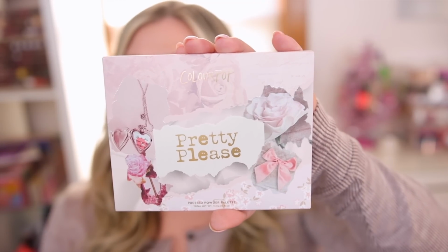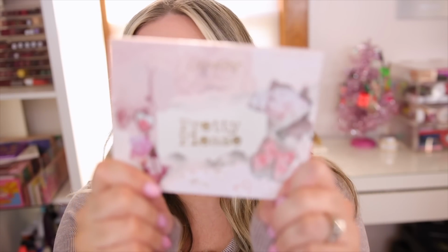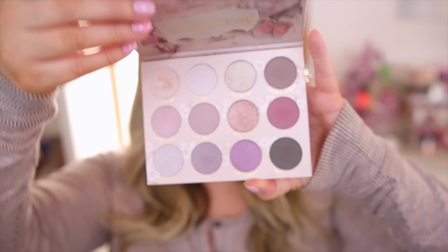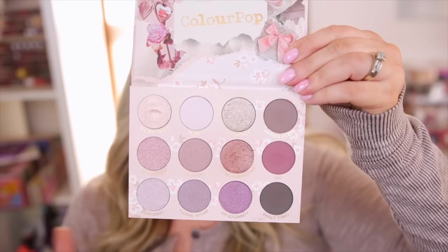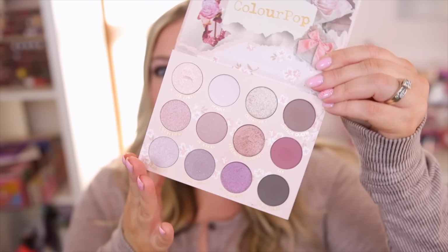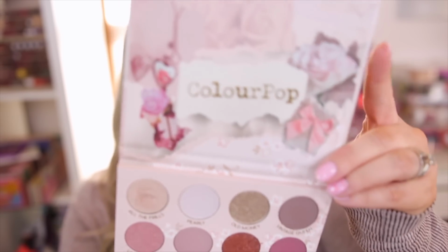Anyways, first things first, we have the Pretty Please eyeshadow palette in the collection. Here is the packaging. It is so beautiful, very soft and romantic, and the outside of the box does match. And then here are the colors inside. We have these gorgeous rosy, cool tone pinks and purples, a very romantic color scheme. So beautiful. I am going to be swatching these all with you.